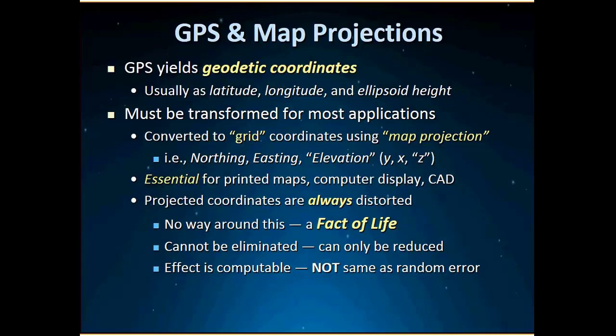I used to say not the same as error, and I changed it to random error, because it is an error. It depends on how you define error, because it's an error if you say it's supposed to represent a ground distance and it really doesn't. That is an error of a type.